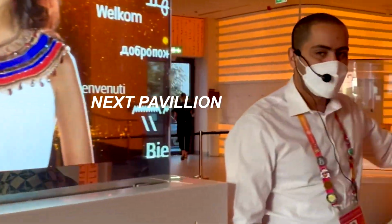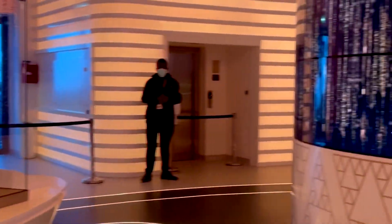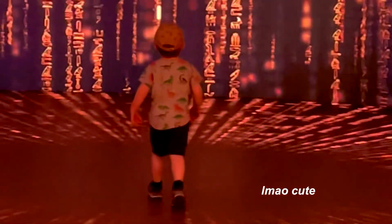As soon as we entered, it was hard not to notice how cozy the pavilion of Egypt felt. Honestly, I think it's because of their beautiful choice of lighting. The subtle accents of blues, pinks, yellows, mostly warm-toned colors reflected so well on Egypt's overall culture and themes.